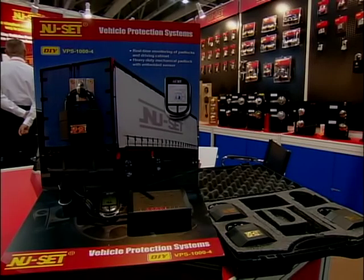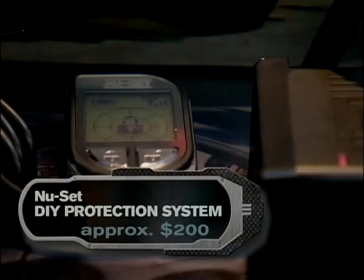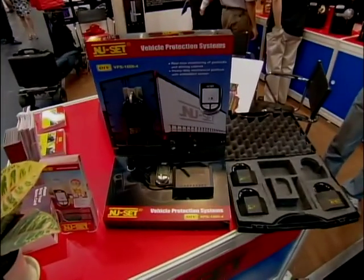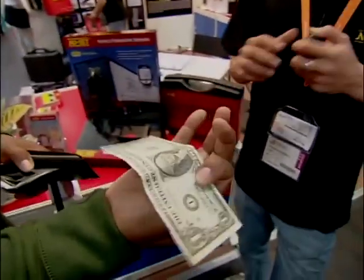It's called the DIY Vehicle Protection System, and the signal works in a radius of about 1 mile. And to get one? So you're going to buy it. Yes. You're only going to drop about $200. All right, how about this? Is this enough? I don't know what it is.